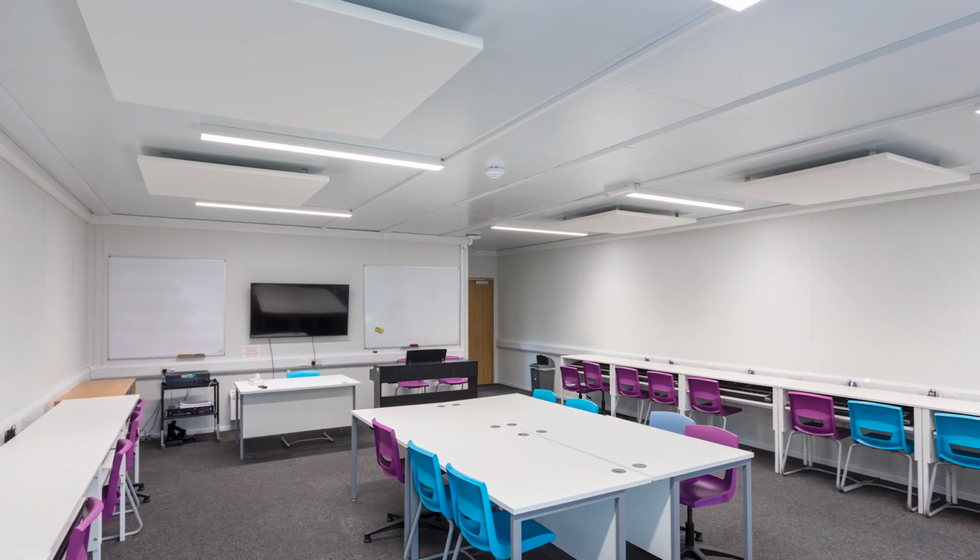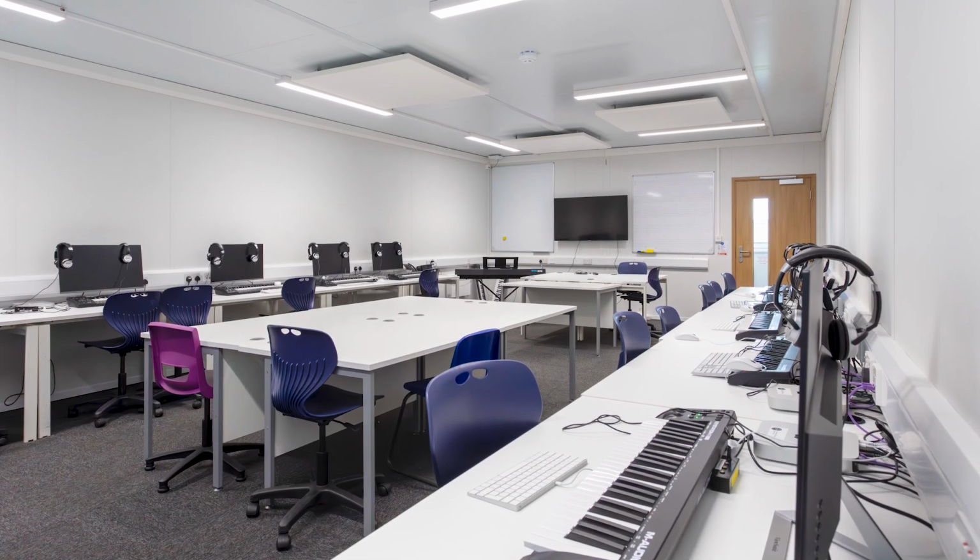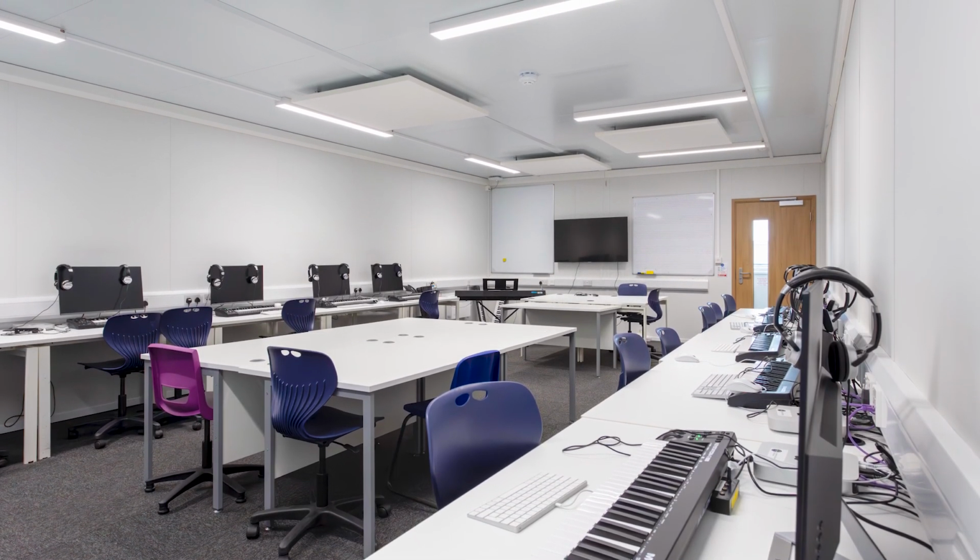So we work inside. But what we need to do is reflect the acoustic environment that we're used to having outside. And so we are really bringing the acoustics from outside into the Portakabin buildings by applying these acoustic panels. It's like putting the sky back into the building.